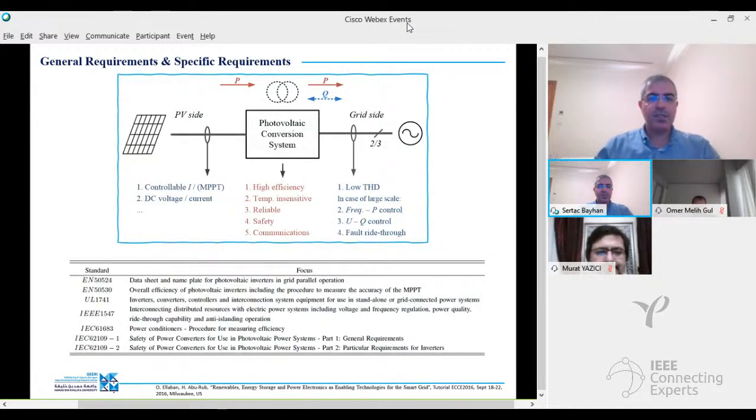Here you can see the general requirements and specific requirements of a grid-connected inverter for a PV system. The converter and its control structure should meet these requirements in order to meet the specific standards mentioned here. For example, these are very important standards for the photovoltaic conversion system.